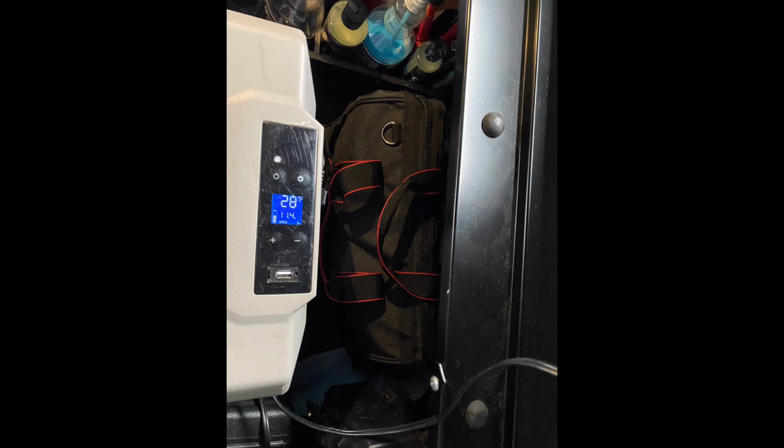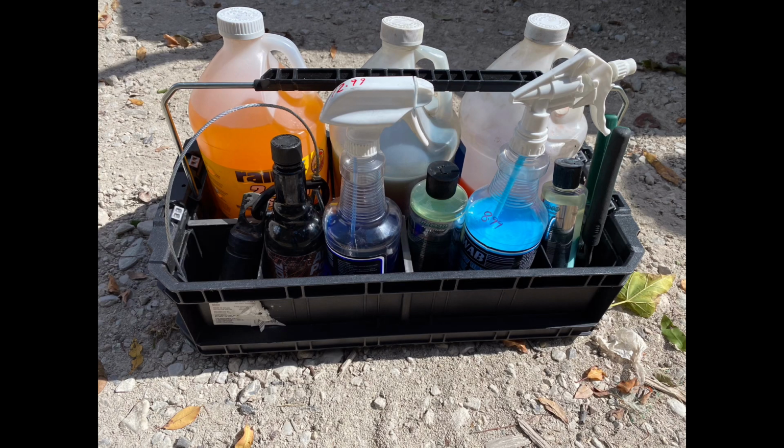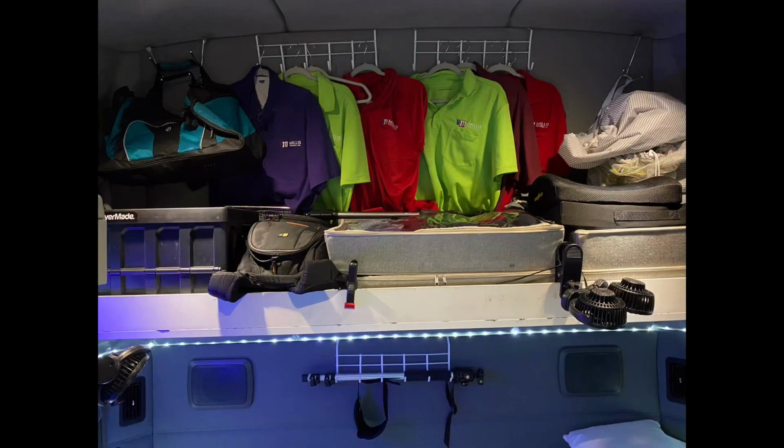Hidden behind the freezer is my bag that I keep my straps and corner cards in that I use for securing beer loads. I use a container to hold my windshield washer fluid, my oil, and my coolant, along with my cleaning supplies, my cutters for the seals, and my pin for sliding tandems.